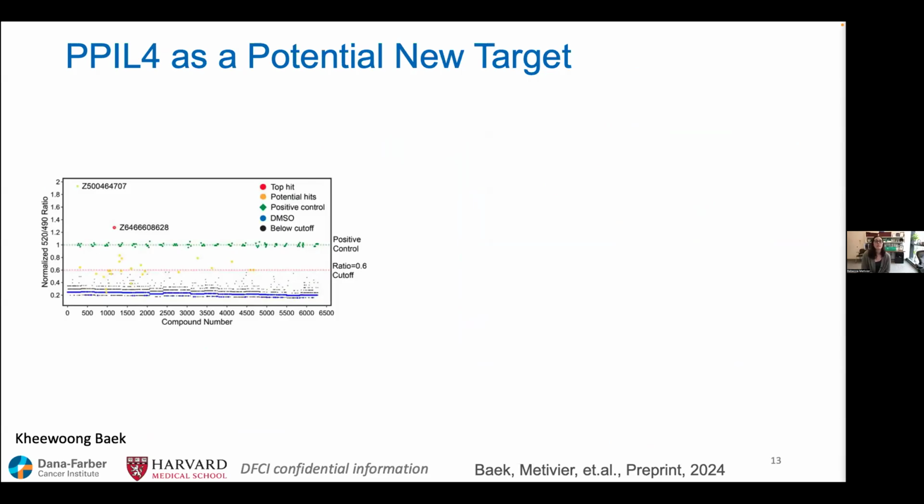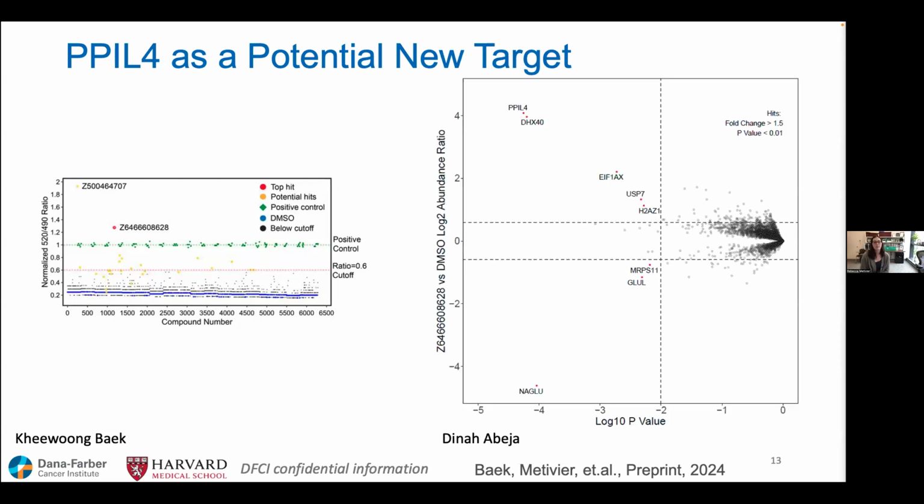After we confirmed the target through biochemical methods, we initiated a TR-FRET compound screen to find a PPIL4 binder that was stronger than the FPFT compound. Feeding the top hit from that screen, which is that red dot we refer to as Z28, back into our IP method, we were able to see that it was a much more selective PPIL4 engager than the FPFT compound.